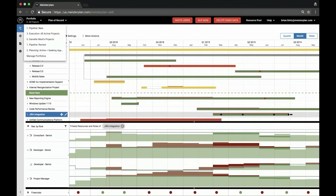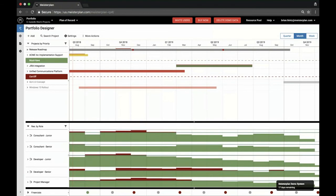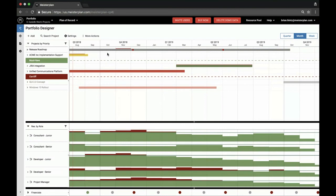But also I can look at subsets of this data. So I can give, for example, individual project managers a view that shows just the work that they're assigned to, right? That can be really helpful because all of the resource allocation takes into account all of the projects that these people and roles are assigned to. But it's just showing me the projects that I'm personally responsible for.